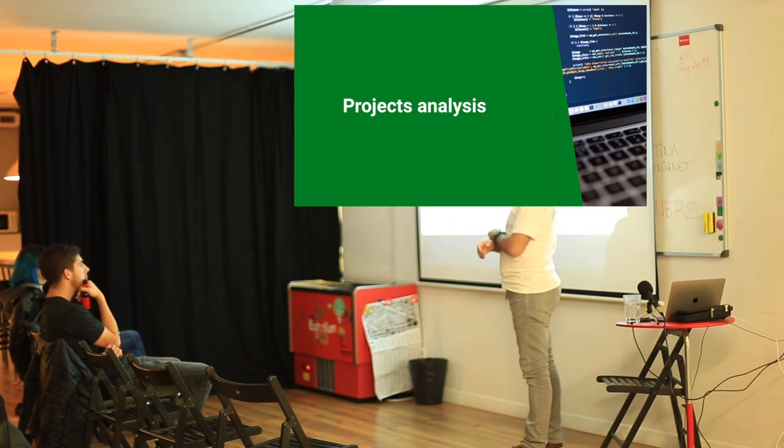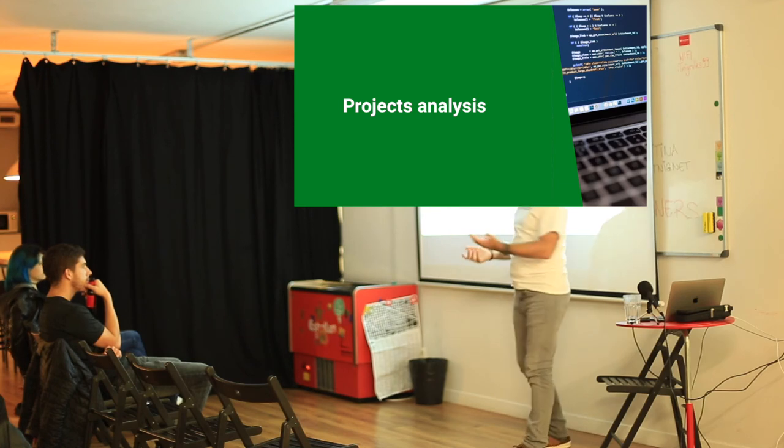So for example, autoprefixer: you can use autoprefixer on a CSS file, and you can apply a lot of other things.